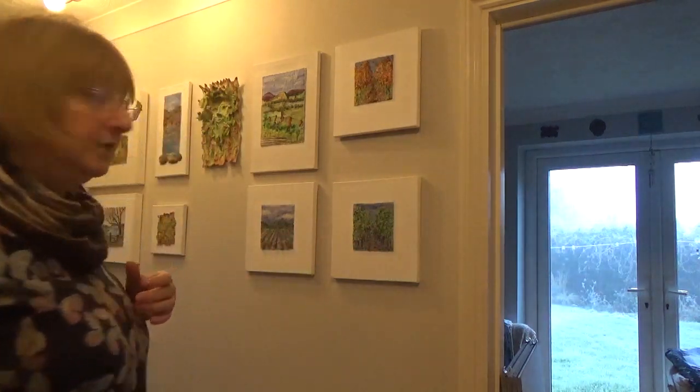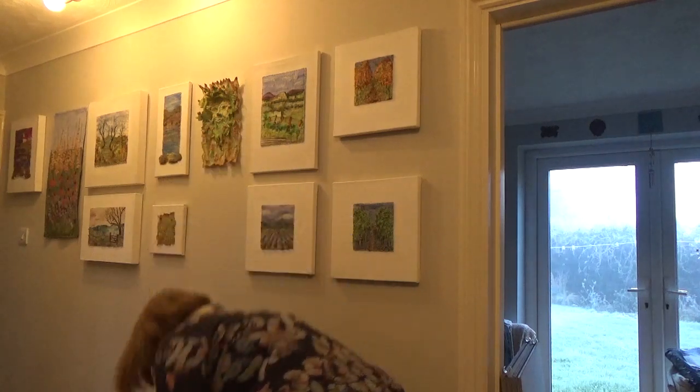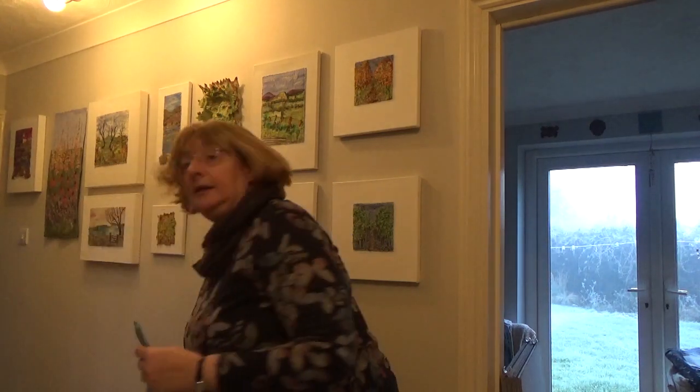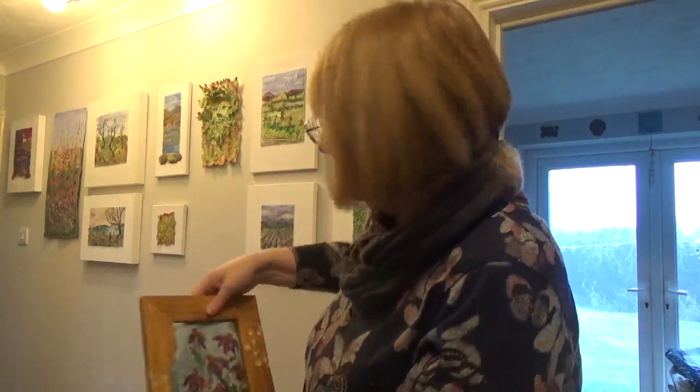Here is my artwork. It's now back up on the wall. You may remember from my last video, I took it all down because we were painting the walls and I was selecting it last time. I've just got one gap left that I've got space for, and you may remember this one. I haven't yet framed it, so once that's framed, that will have a new home underneath my green man.